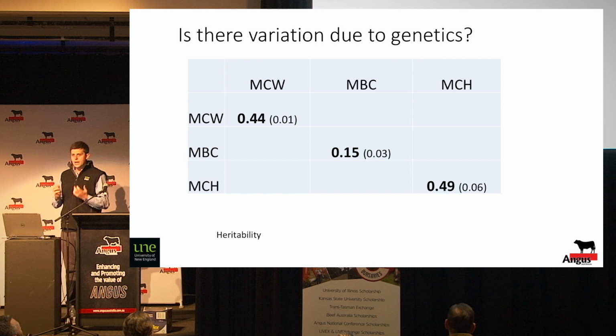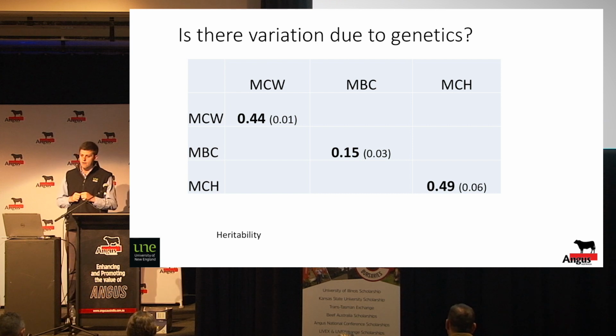So what that teaches us is that we have to have good records to try and get the most genetic variation for these traits. And even for a trait that we expect to be highly heritable, can still be impacted by measurement error.